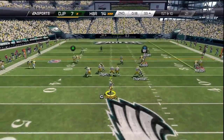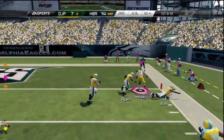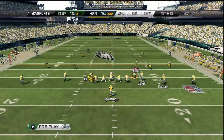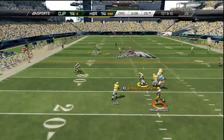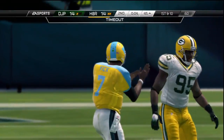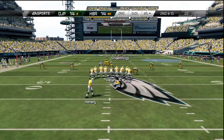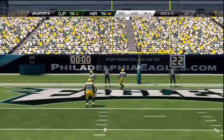1st and 10. Looking to the right side and throwing. The reception, easy. It's a touchdown. Good job by the offense. They get in there, they tie this game up. Slot receiver. 1st down and 10. Looking to scramble. Perfectly thrown, and he is brought down at the field goal try. Comes up short.